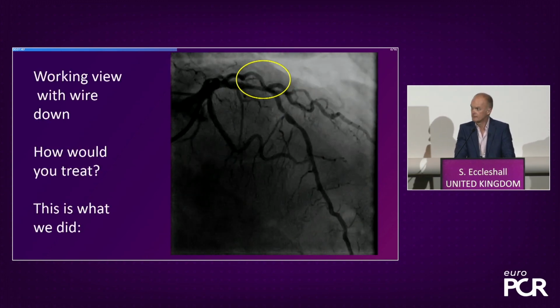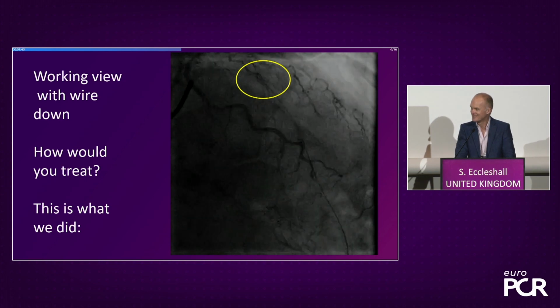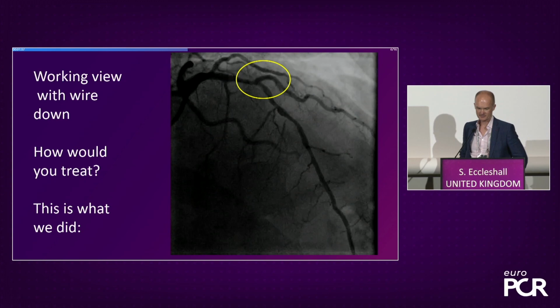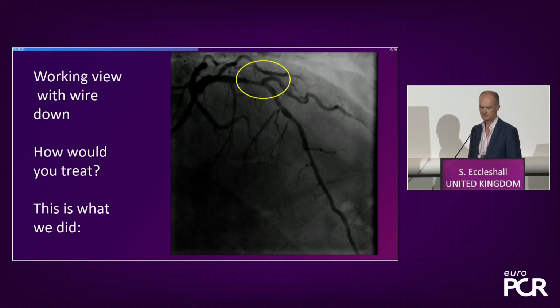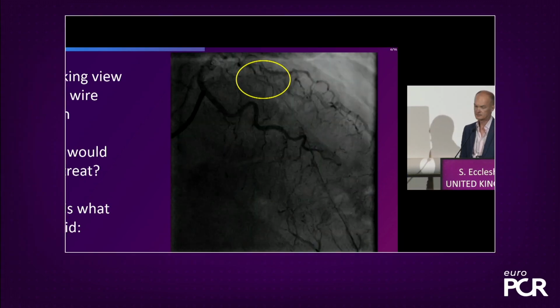Florian, you're up. Yeah, thank you. So this is a Medina 110 bifurcation, and perhaps you do not want to touch the side branch. So you have two options: stent, like a provisional T, or go on with a no-stent procedure. And I've known you a long time. I think probably you will go on with a drug-coated balloon strategy.